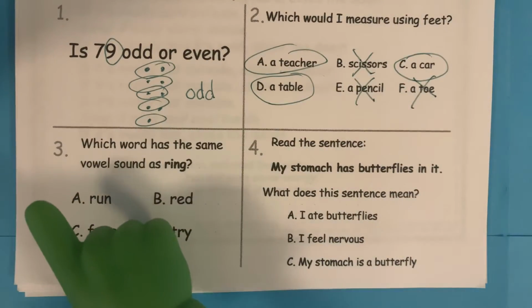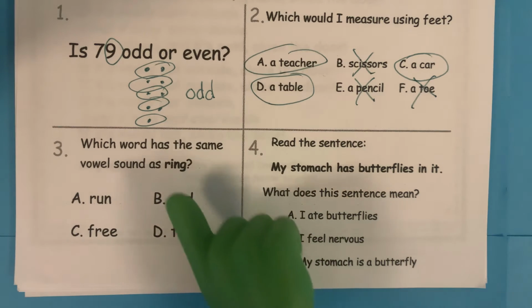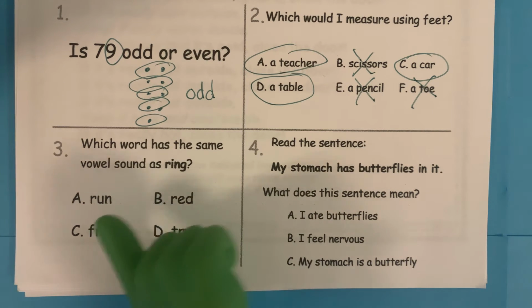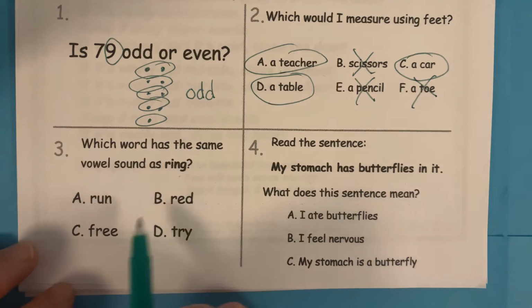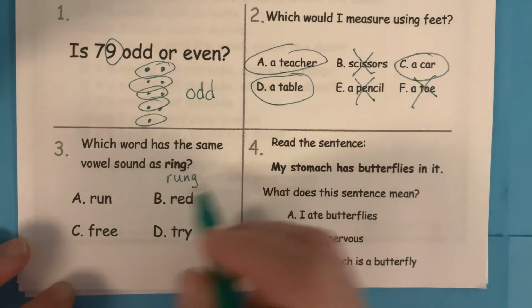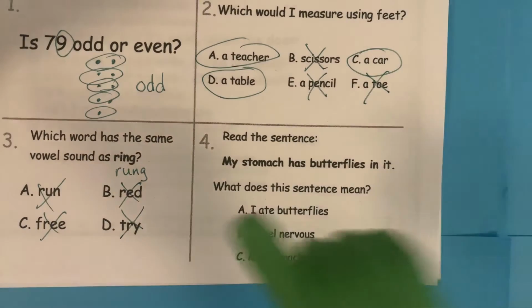Number 3, ready, go. Which word has the same vowel sound as ring? So here's ring, we're looking for I. Run, red, free, try. So do you know what? None of these has the same vowel sound as ring. We don't say ring. If we had said rung, that would work. Yeah, so none of them. That's a tricky one.